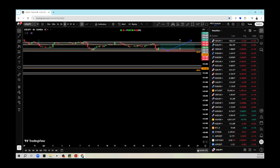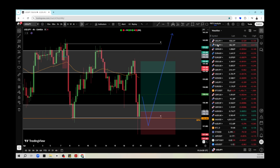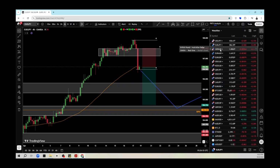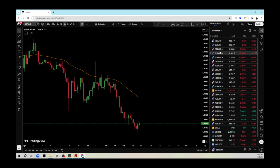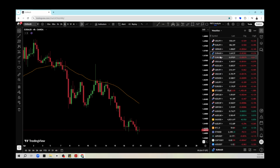Now coming back again to very quickly run through. So USDJPY, I'm looking for a buy. EURJPY, I'm looking for a sell. GBPAUD, I'm looking for a sell.